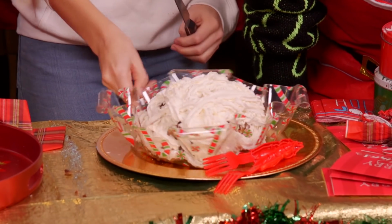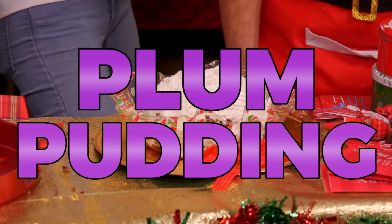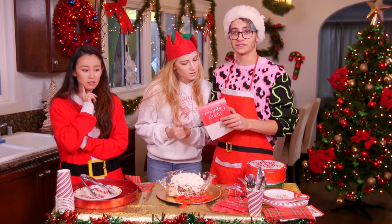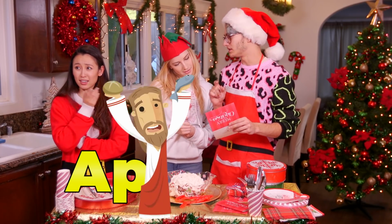All right, can I chop? So plum pudding, the ingredients in plum pudding were originally put together in order to represent Jesus and his apostles, not in order to taste good.